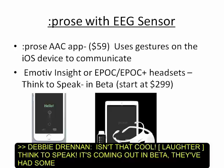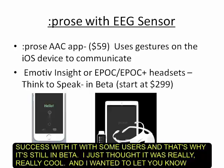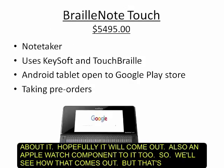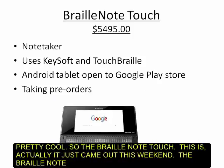That's Think to Speak. Anyway, it's coming out in beta. They've had some success with it with some users, and that's why it's still in beta. I just thought it was really, really cool, and I wanted to let you know about it. Hopefully it'll come out. It's also got an Apple Watch component to it too. So we'll see how that comes out, but that's pretty cool.